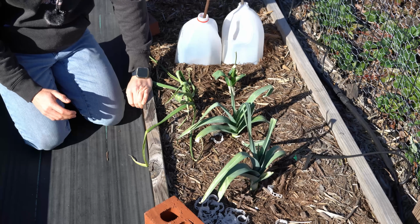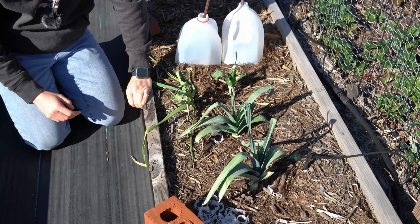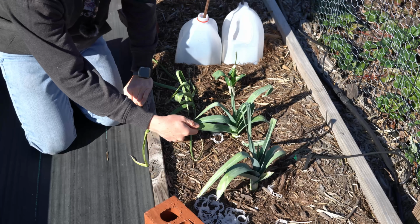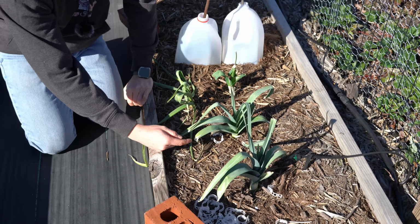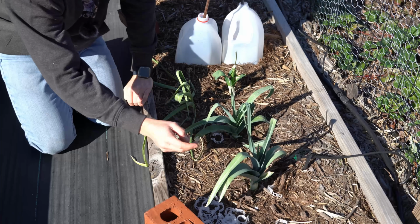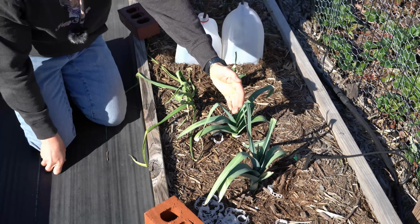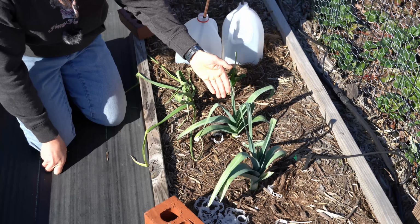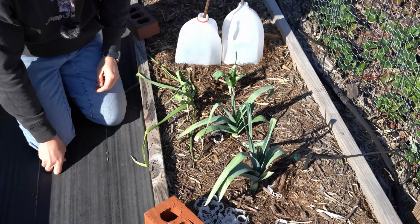The last couple of things that I want to go over are things that were completely uncovered in my garden, and these plants right here are leeks that I started from the cut ends of grocery store leeks. They were completely uncovered and they are 100% fine. They'll grow through it no problem. And these are just random grocery store varieties. They're probably not even cold hardy types, so leeks laugh at this kind of cold.